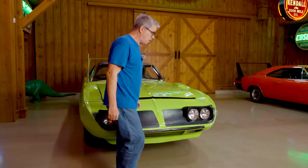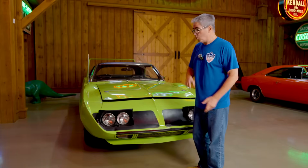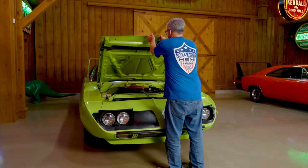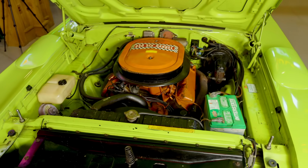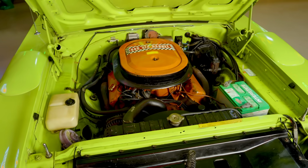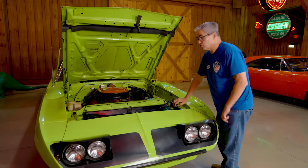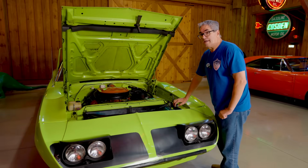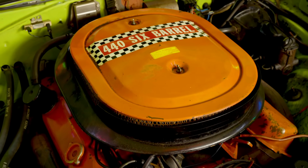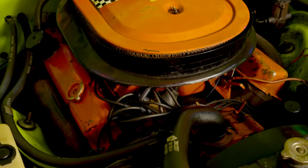But under the hood of this could be one of three possibilities. The 426 Street Hemi, or the 440 six-barrel, or this, the mighty 440 six-barrel, which is 390 horsepower. Thanks to the trio of Holley 2-barrel carburetors and that big orange air cleaner, this has 390 horsepower and 490 foot-pounds of torque. About the most engine you could get in a Superbird short of the 426 Hemi, and that's saying a lot. And of all the Superbirds built, there were 716 cars built with the 440 six-pack, and a total of 1,935 Superbirds were built in total in 1970.